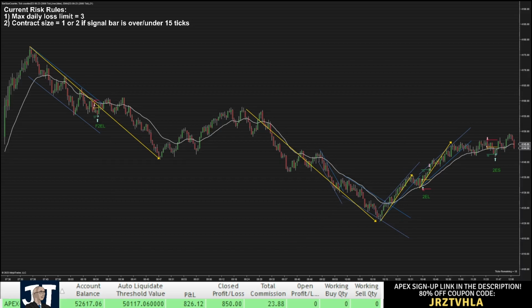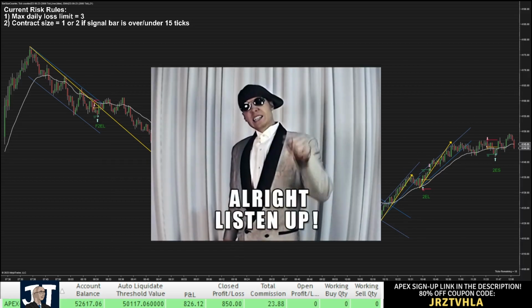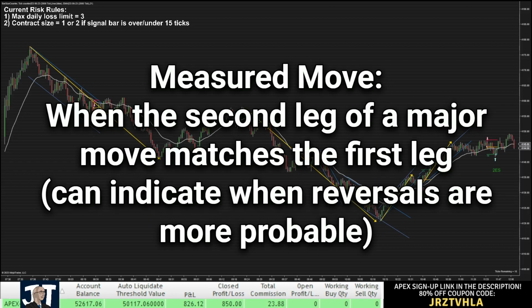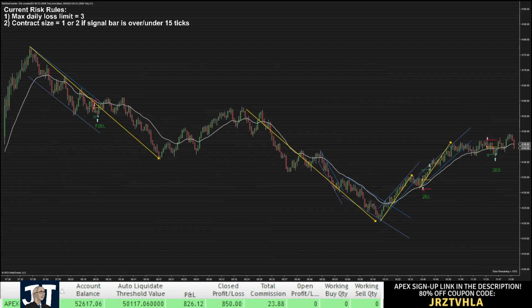I wanted to elaborate a little on the measured moves I mentioned earlier, as this is another concept I've been learning in Al Brooks' trading course. Basically, sometimes you can get an idea of where reversals may happen by assuming the second leg of a move will match the first leg. Just from this morning's price action alone, we have 2 examples of this. This second leg down almost exactly mirrored the first leg down before the reversal back up.